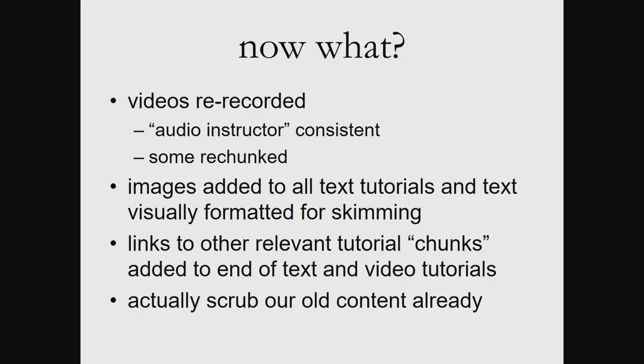Easily skimmable. All right. So these are the recommendations that we went through based on what we just said and talked about. Including, we're going to add a panel to the end of each of our tutorial videos that leads to the next one to facilitate that daisy chaining.